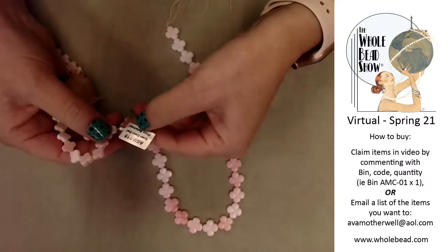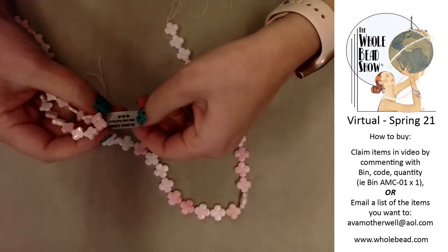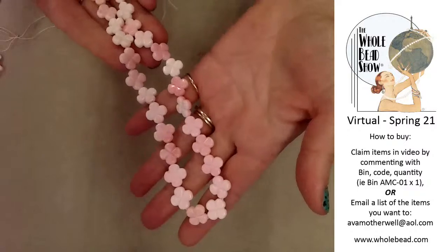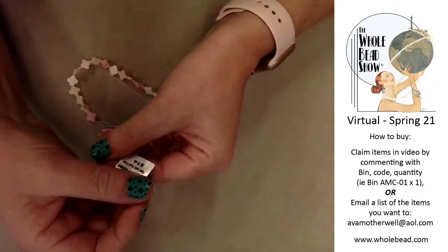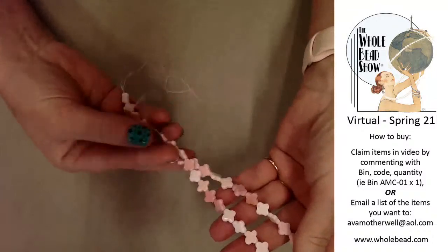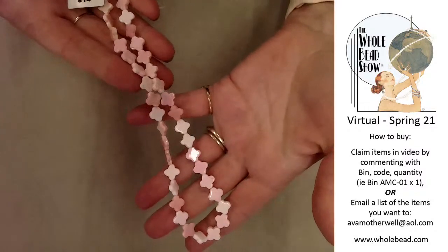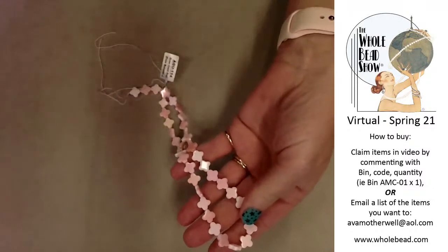And this is Queen Conch Shell from the Bahamas, AGU 115. It's $24 a strand, and these are 14 millimeter. It's just a really pretty natural pink. This is a 10 millimeter, $14 a strand. And this is the Queen Conch Shell. This one was AGU 114.